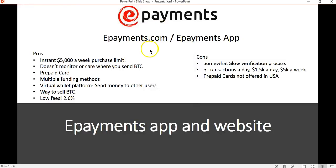ePayments is the most straightforward and probably convenient method. It allows you to buy $5,000 a week instantly. There's no staggered limits like Coinbase. They don't care who you are or where you send your BTC.